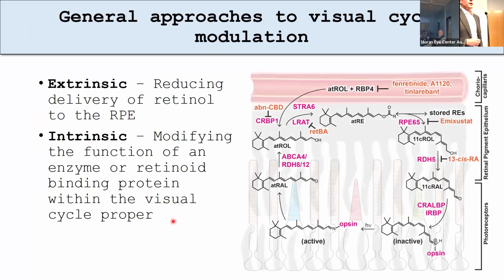So the way that I think about this concept, or the terminology we've proposed, there's really two different strategies that you could think of. There's an extrinsic strategy, where the goal is to reduce delivery of retinol to the RPE, or an intrinsic strategy, where you're trying to modify the function of an enzyme or retinoid binding protein within the visual cycle proper. And I have these outlined here.